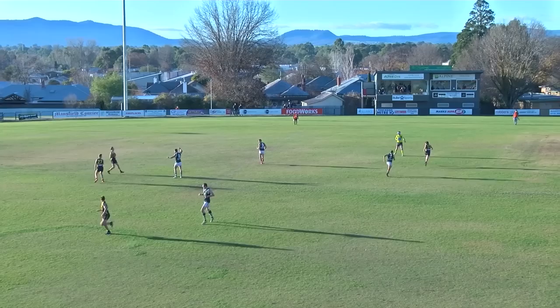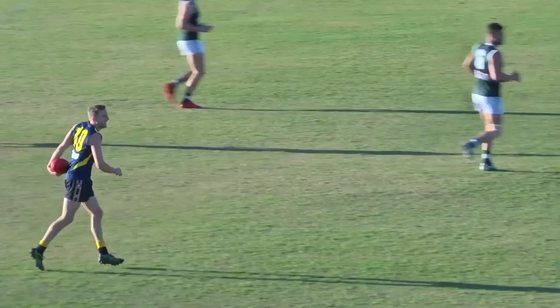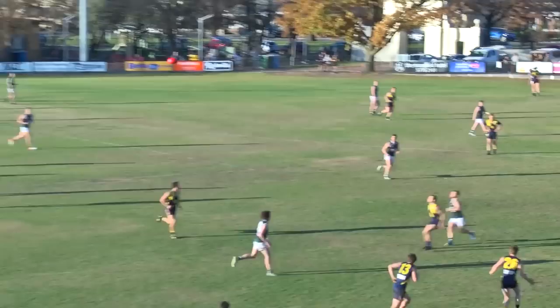Echuca coming up. Bo Grady marks on his chest. Good concentration there. His little kick goes into the middle. Taz Klingham has got it. So he's marked just inside the centre square, slightly the member side of the ground. So they're doing a good job here today, the Eagles. It goes towards the wing. This time looking for Anselmi. He couldn't get the mark.